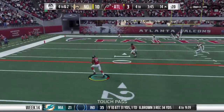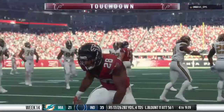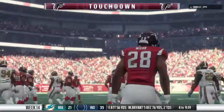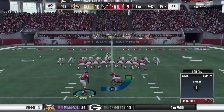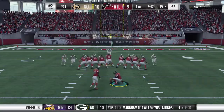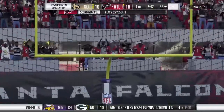He's back to throw. It's complete. Swings it out to his running back. And he is into the end zone for a Falcon touchdown. A great play there. Hitting double digits with his 10th touchdown of the season. And the Falcons are an extra point away from tying the football game. And we are tied here in the 4th quarter.